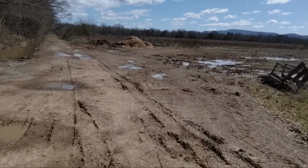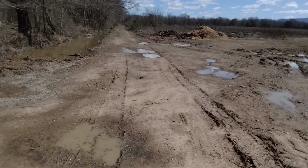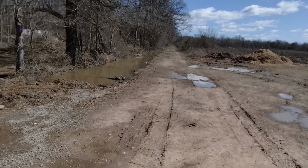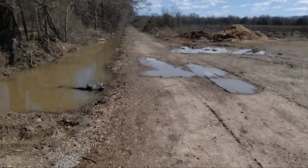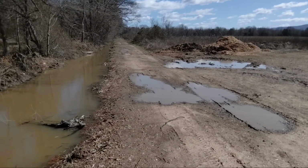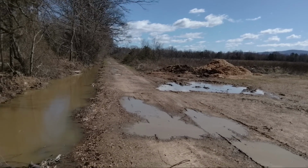And if you can see this one over here, how full it is. Once I get this one draining, I'm going to drain it in two spots down through there and get it to drain off in that other ditch. So I hope y'all can hear me. This wind is just kicking hard out here.